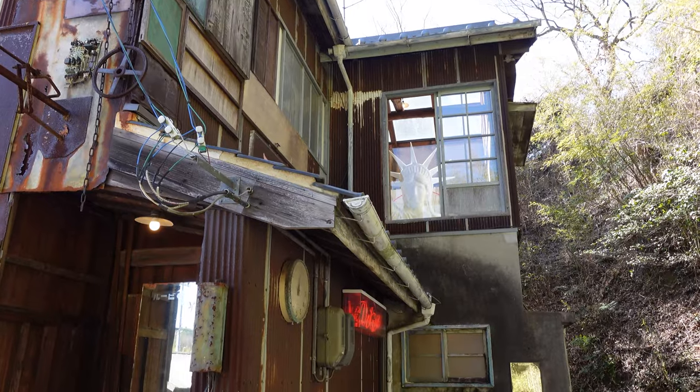All right, so we've stumbled onto one of the art houses here in Naoshima. They took some of the older houses and they've converted them into sort of art projects that you can walk around and check out. And this is the first one we found.